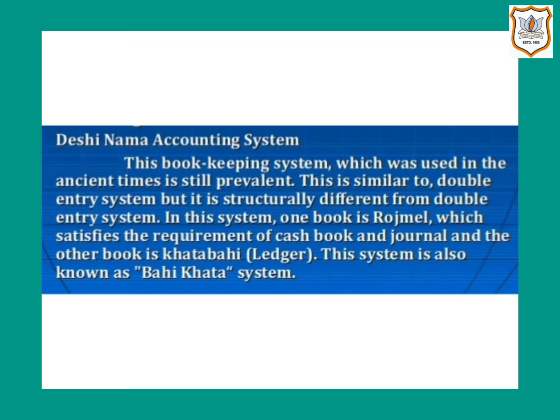Now let us be more clear. What is the Teshinama accounting system? See, this bookkeeping system, which was used in the ancient times, is still prevalent. This is similar to double entry system, but it is structurally different from double entry system. In this system, one book is Rojmail, which satisfies the requirement of cash book and journal, and the other book is Khata Vahi. This system is also known as Bahi Khata system.